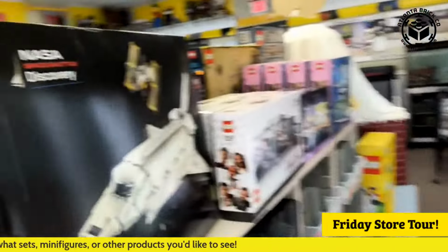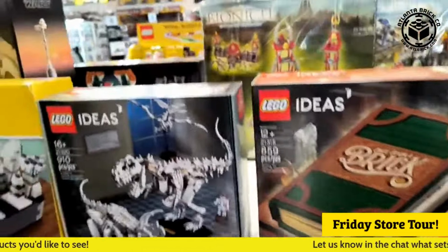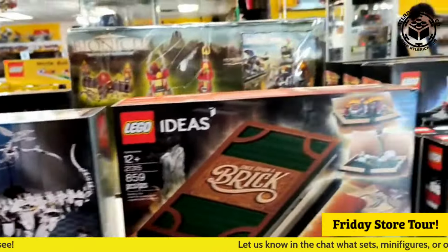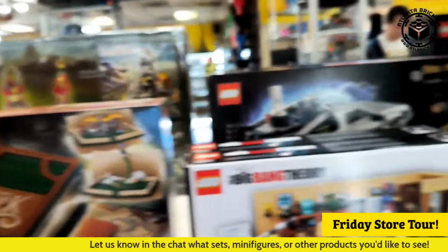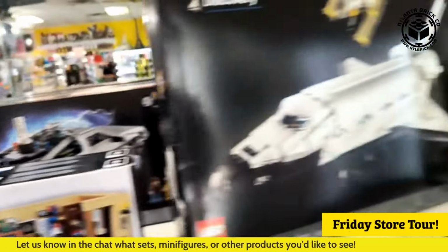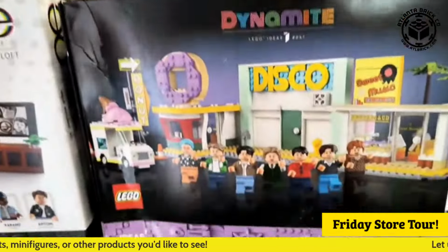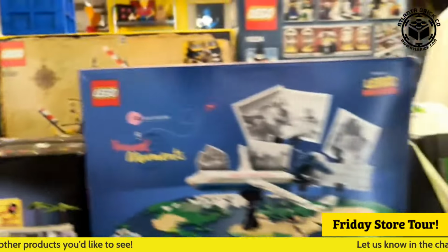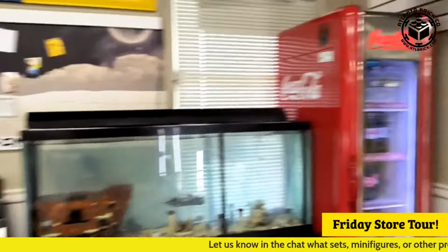All right, we still got a few minutes left. Oh, there's that storybook sealed too, if you want to get that. That's a good condition for that, as well as the fossils. We got a lot of nice Ideas sets in right now. Look at that, because we had Barracuda Bay. We had these two, which are Ideas, the Big Bang Theory's Ideas. A lot of good Ideas sets right now. Well, almost all of them are good Ideas sets. I'll leave it at that.